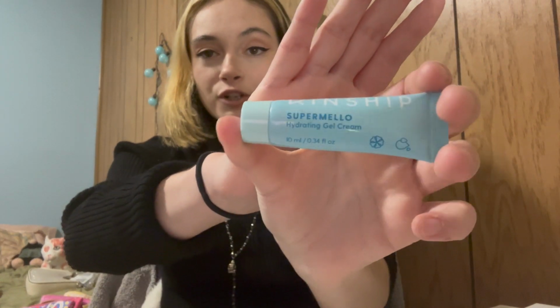This is the only eye cream I use. It's the caffeine eye cream from the brand Botanic Beauty, and I like the colors of the packaging, and it also just feels good, so I'm gonna keep that as well. This is a hydrating gel cream from Kinship, and it's in the scent Marshmallow. I use this when I'm not using my daily products as a little switch up for my skin, and I love it, so I'm gonna keep that.